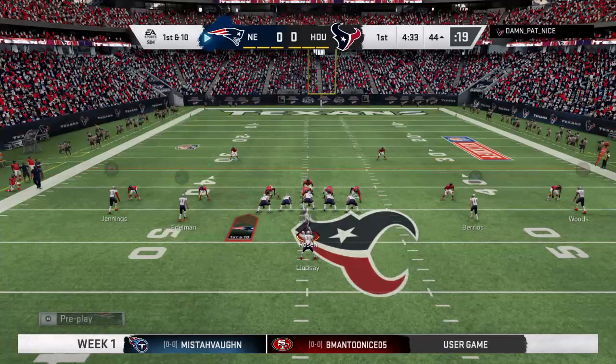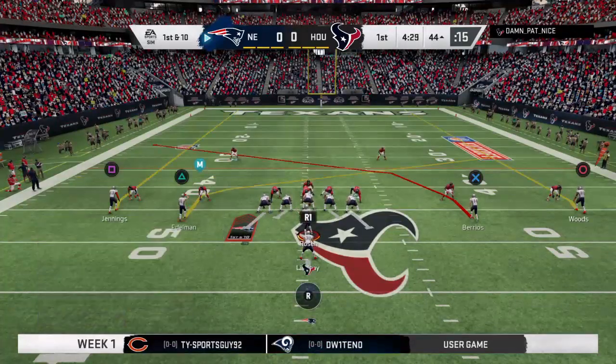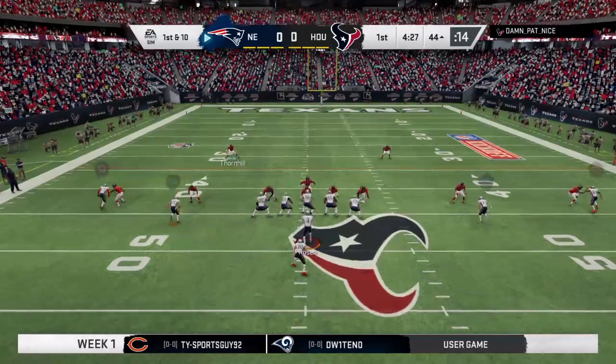Hey, 41 Mike. Hey, C6. Get off the field. Let's get off the field.